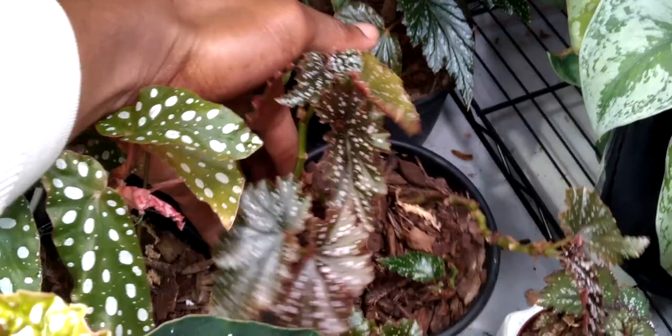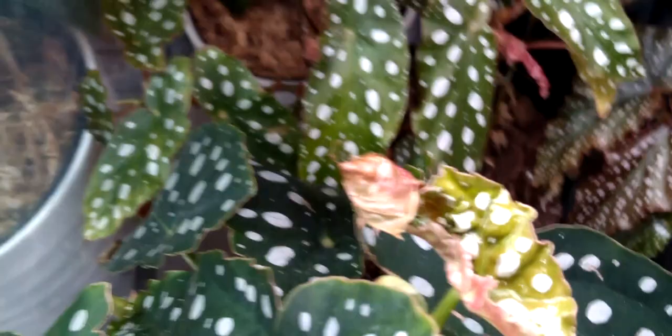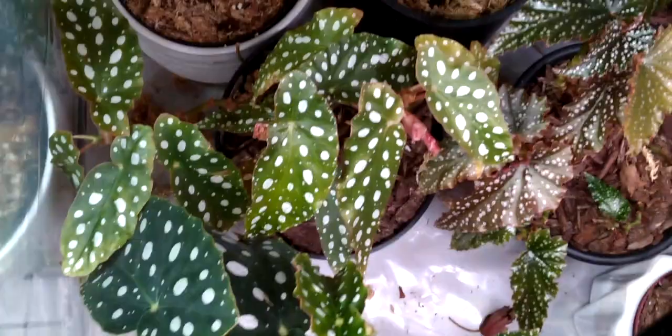Redoing the soil in here, but for the most part, this is what we're looking like. Let me show you guys. There we go. This is what we're looking like with her. Fanny Moser, huh? Begonia Fanny Moser. Got it. Right next to her is my Begonia Maculata Wadia. Now, this one here I decided to keep. You guys should know as well.